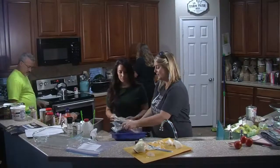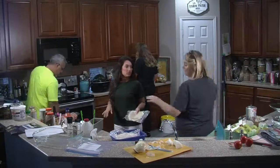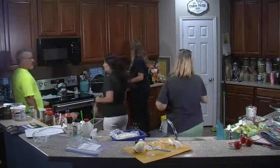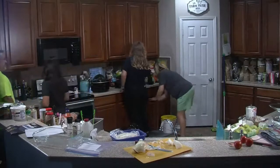And then there's 22 in here, and there's however many in there. Do you want me to make them all? I would make at least half of these because we're having crock pot fajitas for dinner. So the griddle is here.